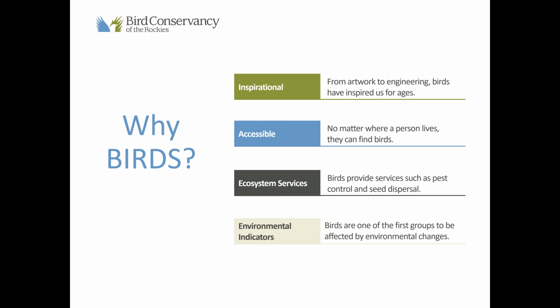Birds also serve as ecosystem services. So they provide us services such as pest control and seed dispersal. I know when I'm out camping and there's a lot of mosquitoes around, I'm always really happy to see swallows flying around eating those mosquitoes, so then I don't get as bit up. So if you don't like mosquitoes, you should definitely like birds because they help eat all of those pests.